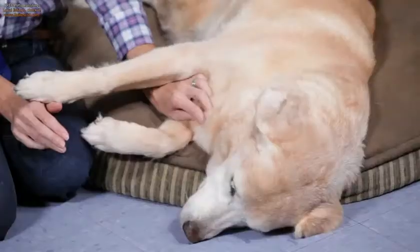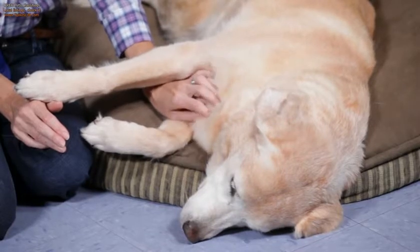When your dog is in a relaxed state and has made a positive association with the music, you're ready to go on to track 2. And track 2, again, is calming music, but with the graduated sound effects of a thunderstorm at a distance so that your dog doesn't become scared.